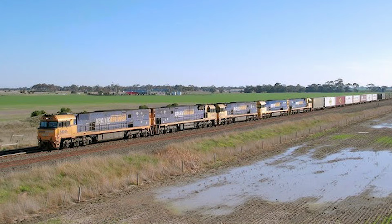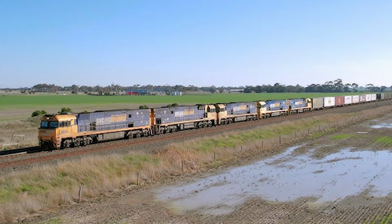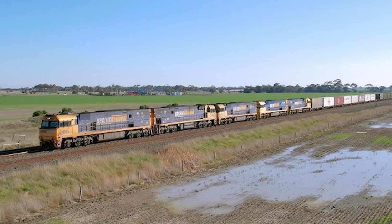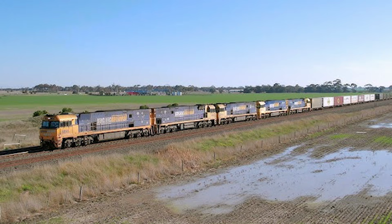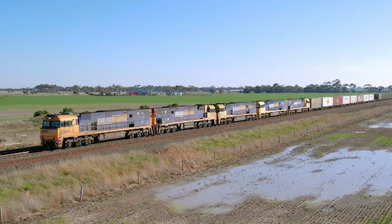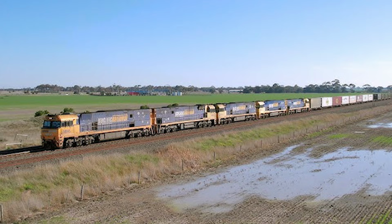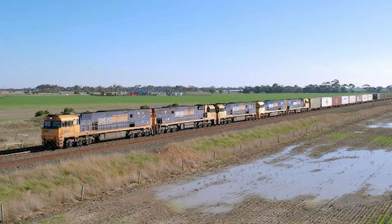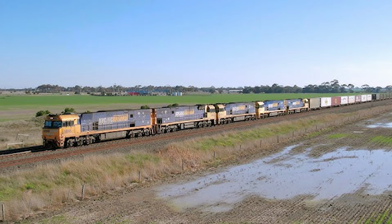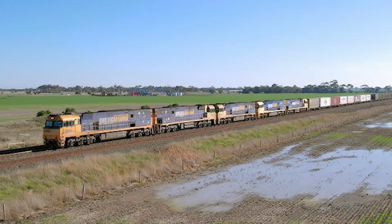Distance creates its own engineering requirements. When your maintenance facilities are 1,500 kilometers apart, you can't design a locomotive that needs frequent workshop attention. The NR class uses modular construction, with major components grouped into removable pods that can be swapped relatively quickly at remote depots. Traction motor assemblies, cooling system components, and major electrical cabinets are designed for replacement rather than in situ repair. This reduces the time a failed locomotive spends at an outstation and gets it moving toward a proper workshop faster.